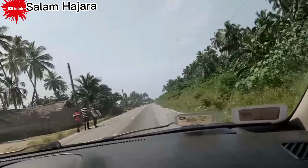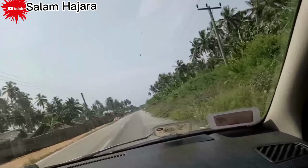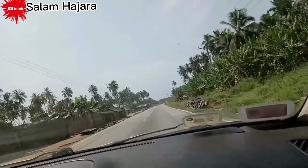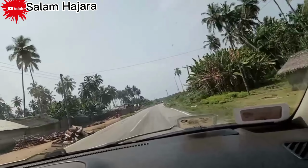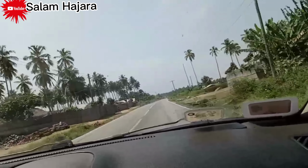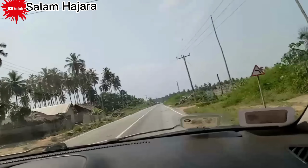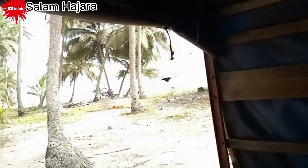So from here you'll be heading to Newtown, and Newtown is a small town. From there you are not far from Ivory Coast. In fact, if you get to Newtown, that is when you are already considering yourself to be in Ivory Coast. When we got to Newtown, they told us that we have to board this kind of car that you are seeing us inside.